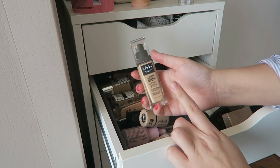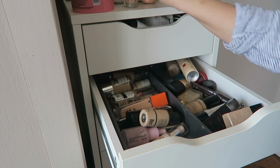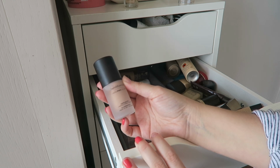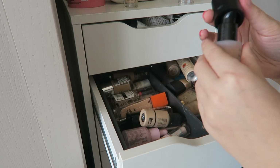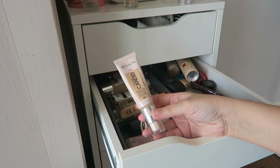Anyway, I'm going to keep this one. This is the NYX Can't Stop, Won't Stop foundation. I'm going to keep that one because it's quite a new one. Inside here I have the Bare Minerals Bare Pro Glow Highlighter. This shouldn't be in this drawer. I actually haven't used that yet, but it shouldn't be in there. Then the Revlon Candid foundation.